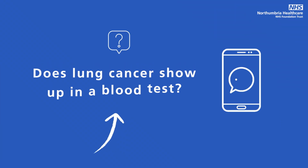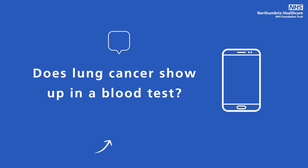We know that there are some genetic factors linked to developing lung cancer. However, these are very, very rare. Lung cancer does not show up on routine blood tests. However, there is a specific, more specialist blood test we sometimes do in the clinic, whereby we can look for certain cancer cells on a blood test if we've struggled to get the answer from a biopsy or other tests.